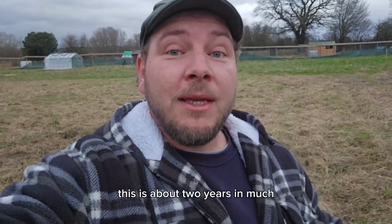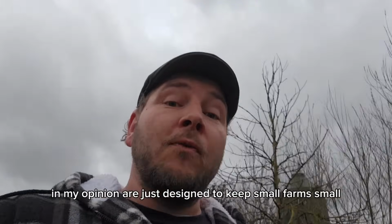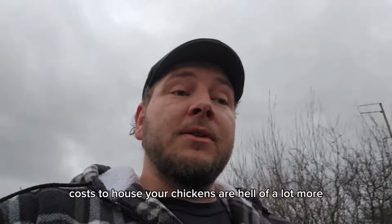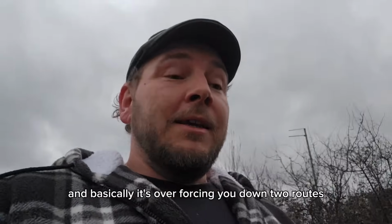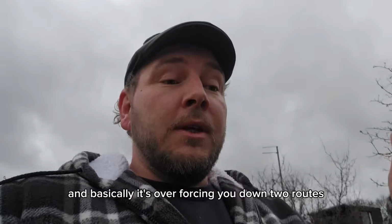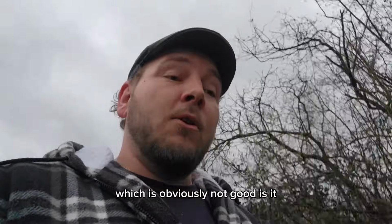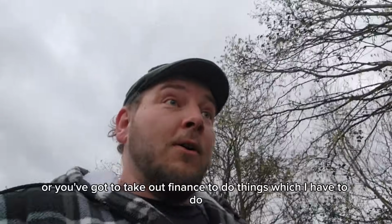This was about 2 years in. Much those brackets, in my opinion, are just designed to keep small farms small, because suddenly your infrastructure costs to house your chickens are a hell of a lot more, and basically it's forcing you down 2 routes. You've either got to do things cheap and do things twice, which is obviously not good, is it?